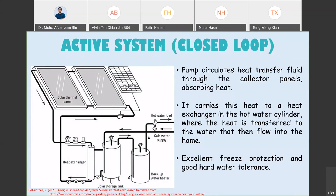The next type in the active system is closed loop. For this type of system, the pump circulates the fluid through the collector panels to absorb the heat. Then it carries this heat to a heat exchanger in the hot water cylinder. This is where the heat is transferred to the water and it flows into the home. The system has excellent freeze protection and good hard water tolerance. Next.